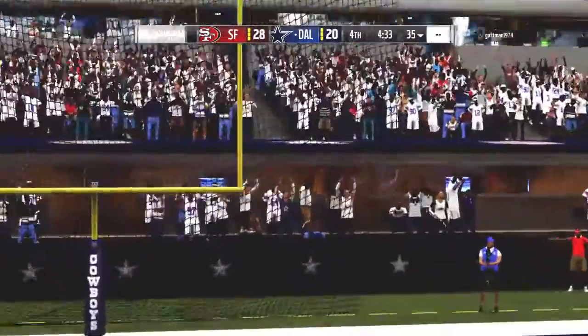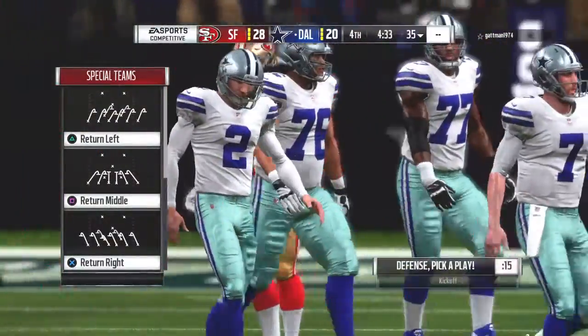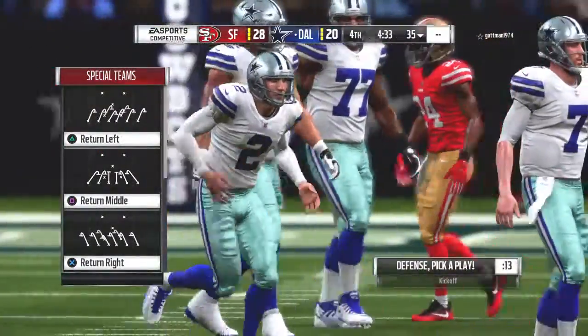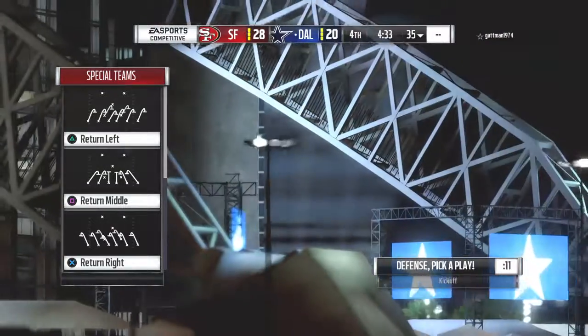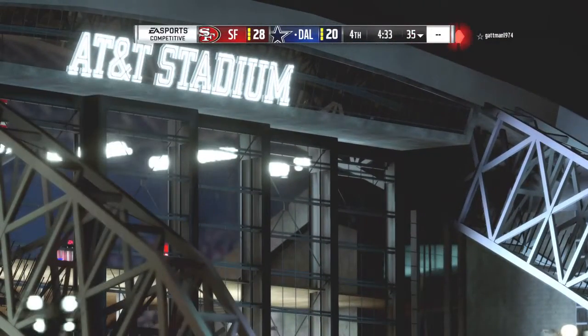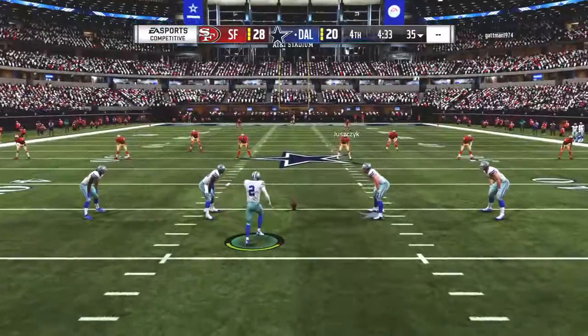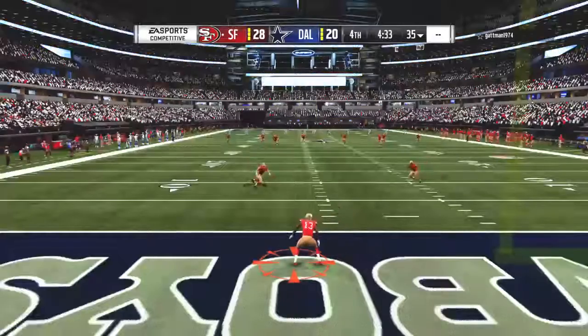And oh, it's no good on the PAT. So they can't add on here, and our score is going to stay right where it is. So the lead trimmed down to 8 as here comes the kickoff, and it's away.